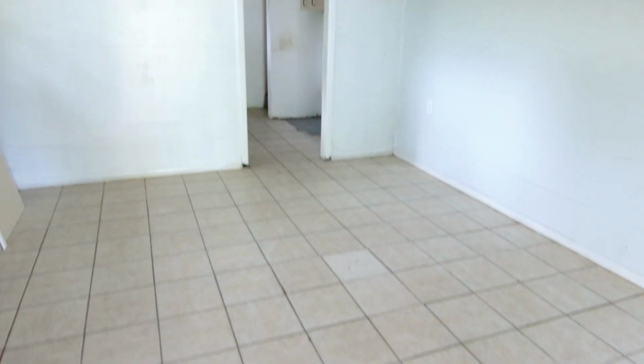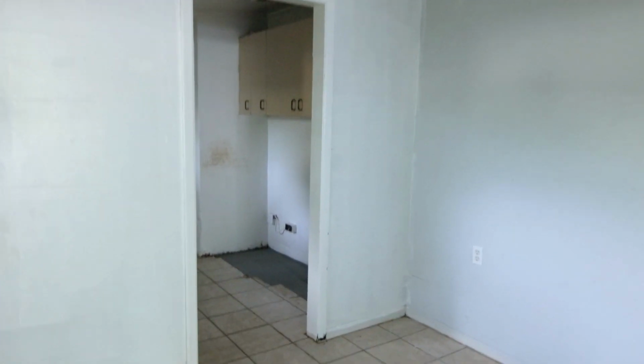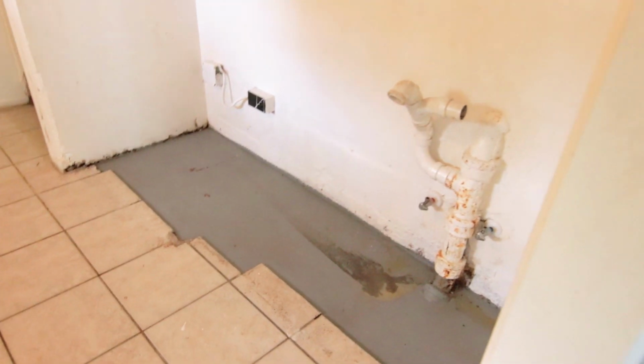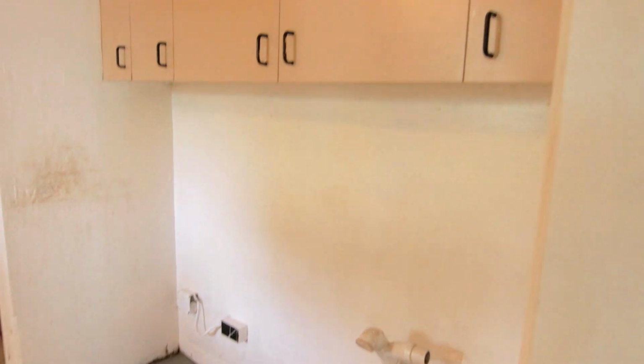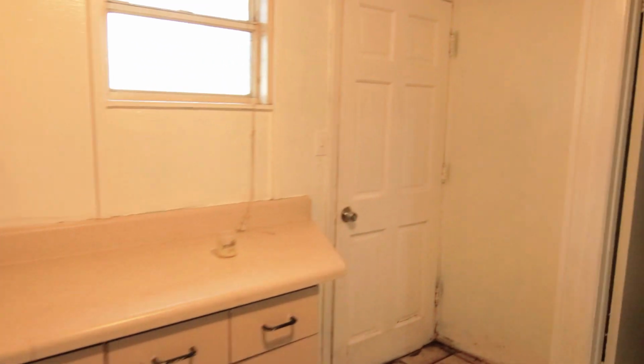So we'll have this tile all ripped up so we can put new fresh tile down, but this is a nice little bonus room. It leads you right out to the carport. The only thing about this room is this is not actually a bedroom, so that's good news. Here is a utility room. So right here is where your washer dryer goes, and then you got a nice little changing area here where you can do your folding of your laundry, that sort of thing. You got a door that goes out to the side there.